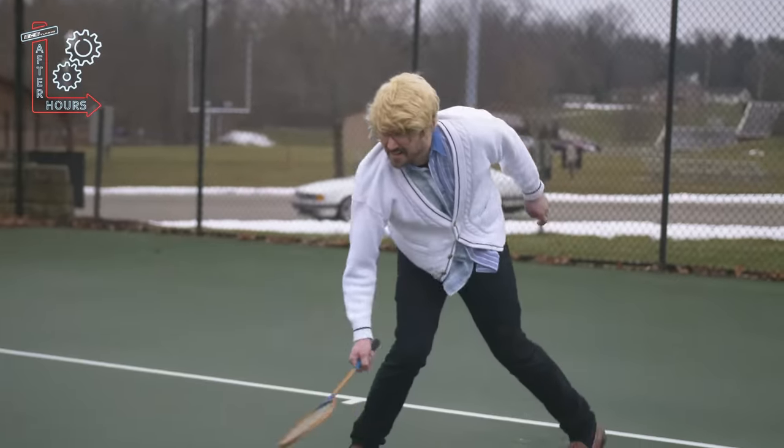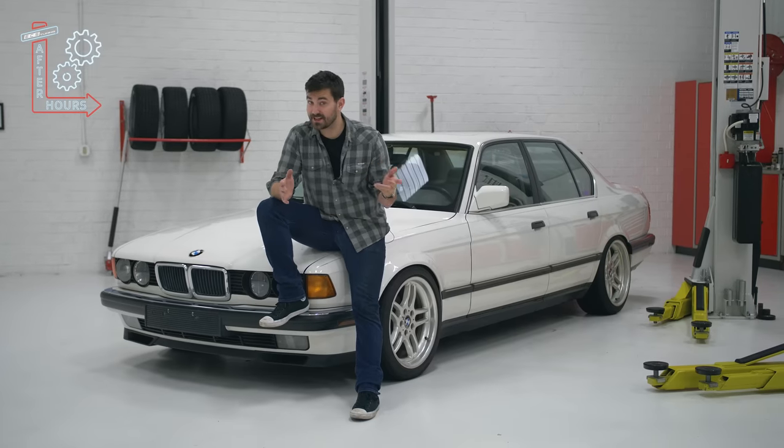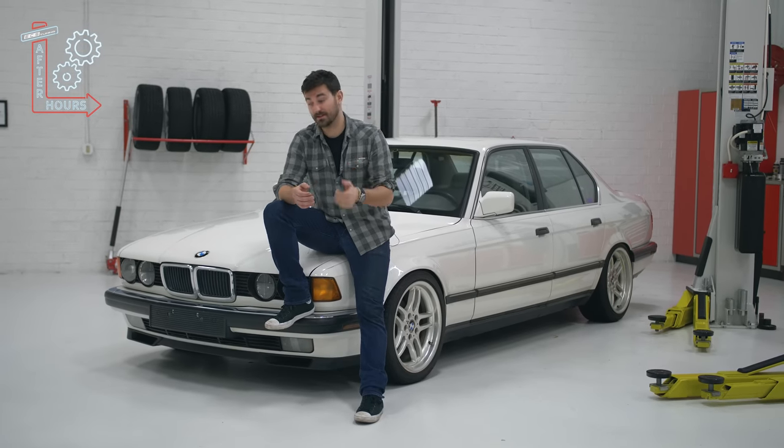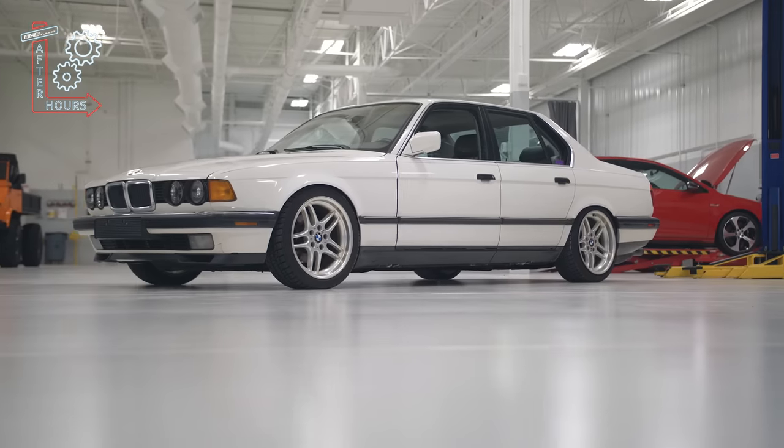And in 1993, you would have been right to choose the BMW 7 Series. And in 2019, it's the perfect car for me. This is my 1993 BMW 740i. It's the second generation of the 7 Series.